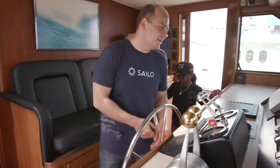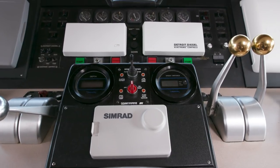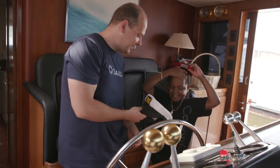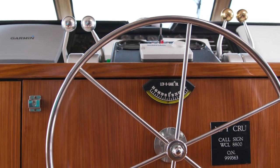This is the pilot house right here. This is where the magic happens for the captains. This is where they have all the systems, like all the GPS and stuff. It's the captain hat if you want to try it on. Can I drive the boat? I don't know about driving the boat, but I'll show you some other cool stuff around the boat.